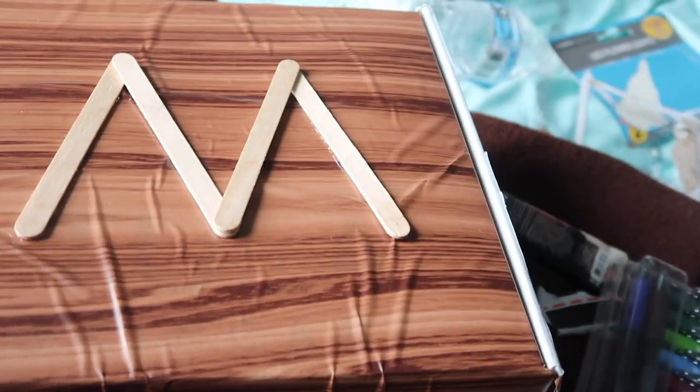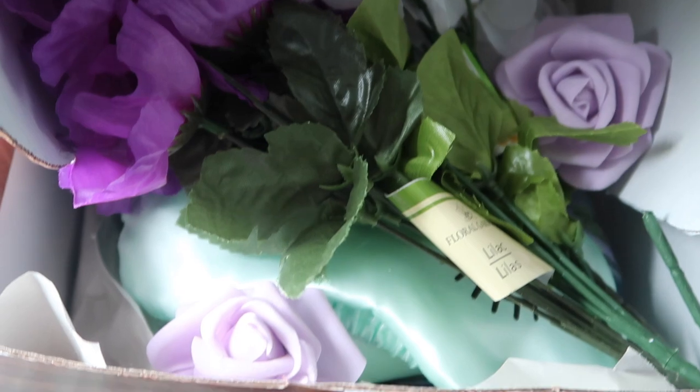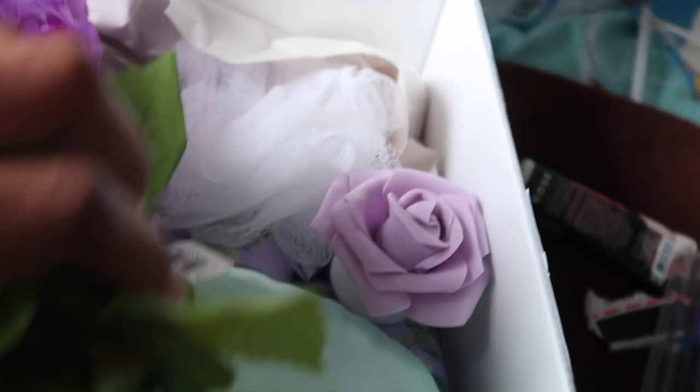Oh, I had to show y'all the Mother's Day gift that I made for my mom. It says M for mom. And then when you open up the box, it had like flowers and like bath stuff and a whole bunch of other cool stuff. And then the cards are right there. So that's cute.